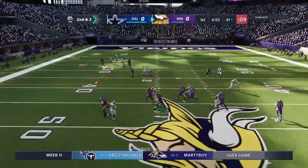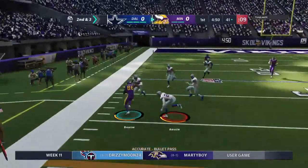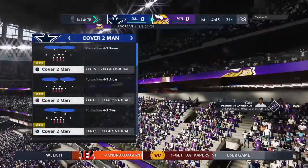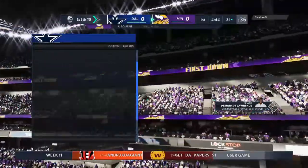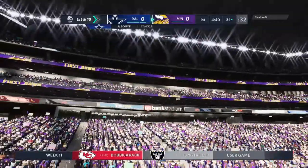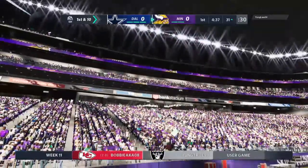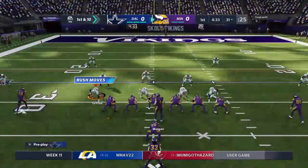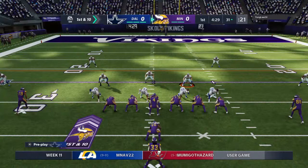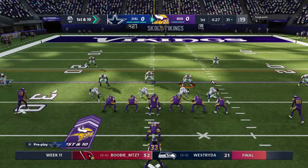From the 41, Morgan. Open man is Kendrick Bourne. And past the 35, he'll be dropped a yard or 2 shy of the 30. 11 yards there, first down. Well, remember, they tried to give him the ball and let him run on the last play, but I think the light bulb went off in their play caller's mind, and this time, they get it to him the more conventional way, and it's much more successful as well.